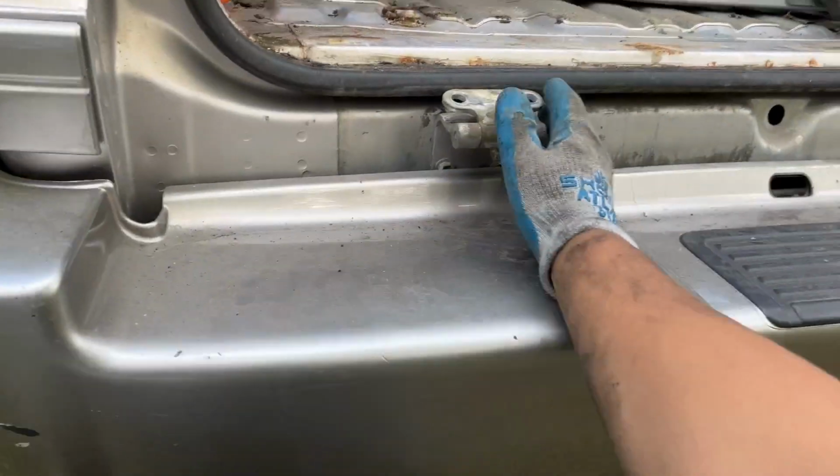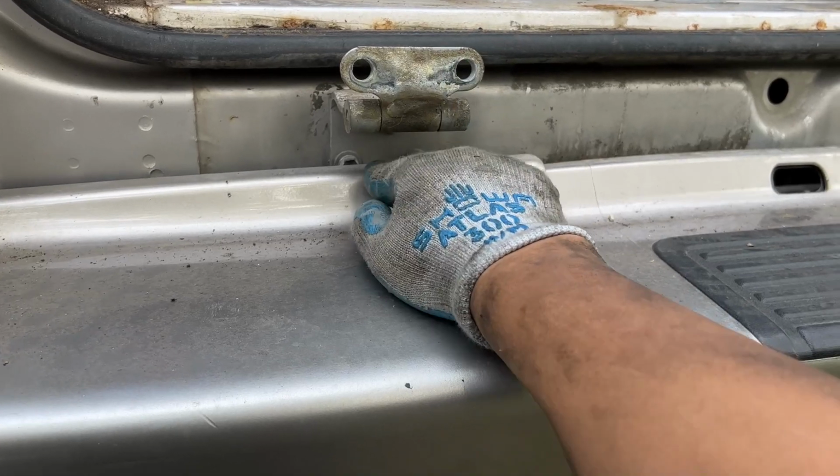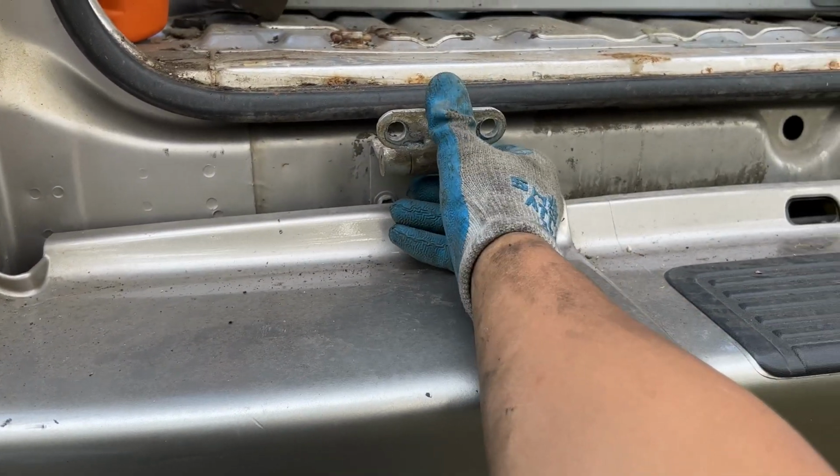I also want these hinges right here. These are the tailgate hinge. I was able to remove the tailgate last time, but I couldn't get these bolts yet. So once I remove these covers for the bumpers, I'll be able to access these hinges. And then I'll save these for spares.